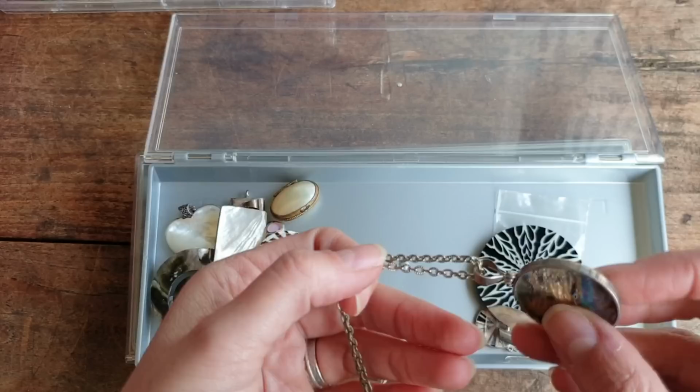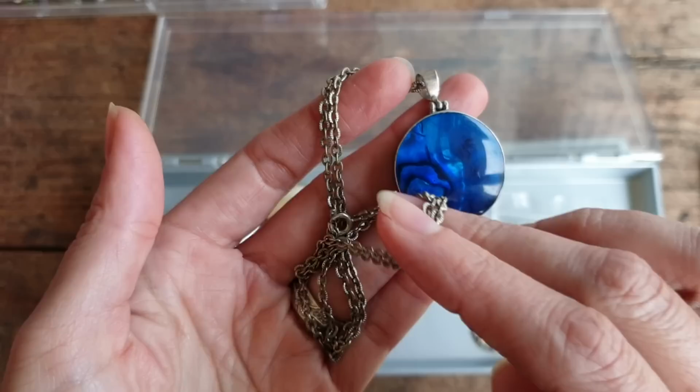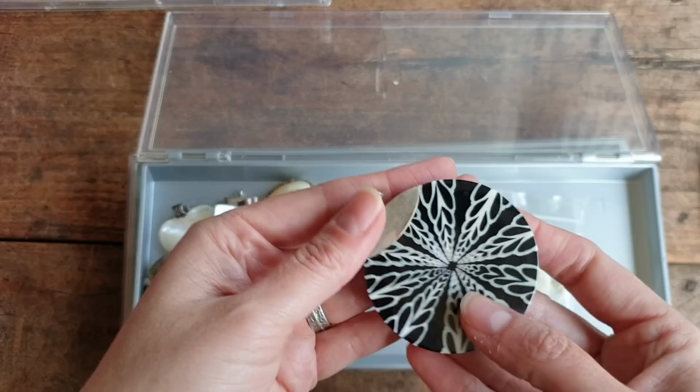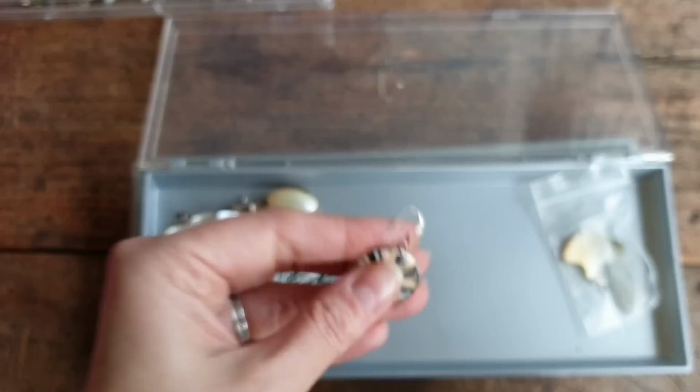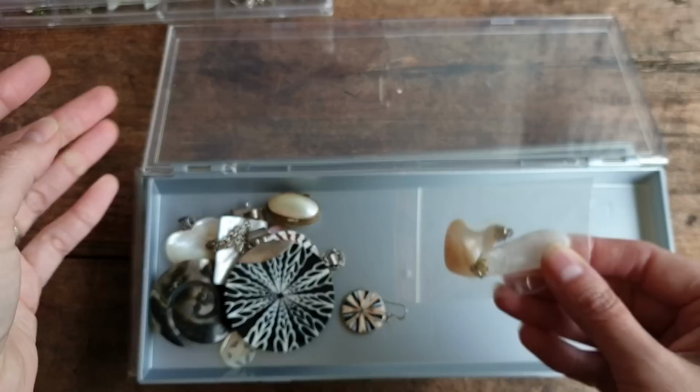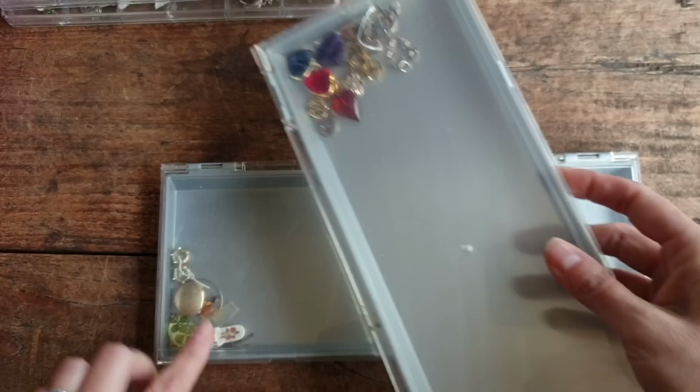Another one, this one's a shell or paua shell, but they've put resin over the top of it. It's not a sterling chain, but it's a sterling pendant. A really big shell pendant, sterling silver. A shell earring, sterling silver. And then a couple of gemstone pendants. Not shell, not much shell. We're still going. We get through them. These last two only had a few, that's why I added them in. It's literally like, look, she had all these trays but with nothing in them.